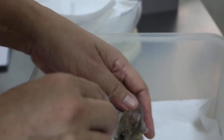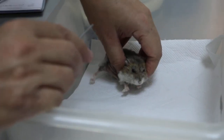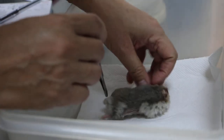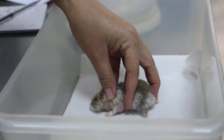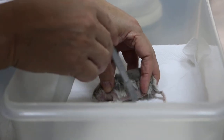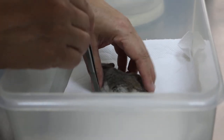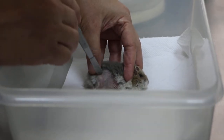How long already? For a long time. Since we've had her, this part has always been pink and bald. She's never had hair there. Has she been licking it? Because normally there should be hair here. Is your floor very wet? No. Never. You see? Until here.